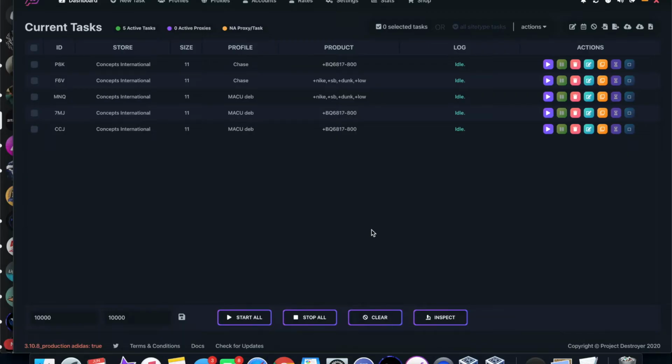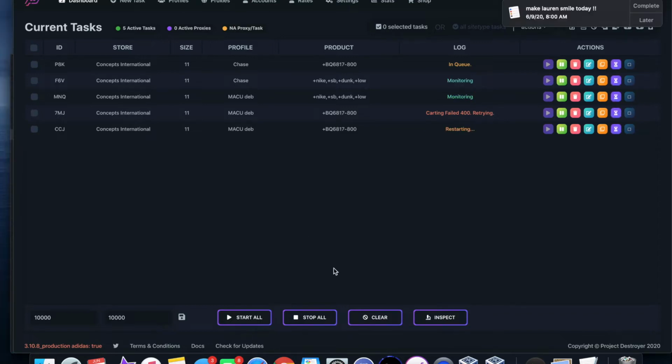Alright, and then we had the laser orange Nike SB drop on Concepts, and I really wasn't sure how good I was going to do on this site, but I definitely went for it. As you can see on the screen, you have to log into accounts as well, so I didn't do too many tasks. The bottom 2 tasks didn't do too well. They were trying to get through, finally found the product, but kept getting errors.